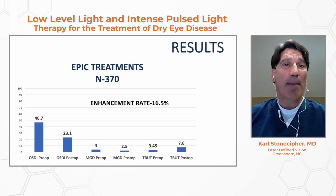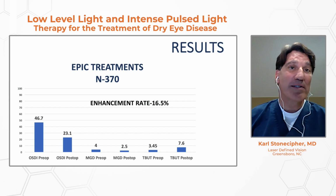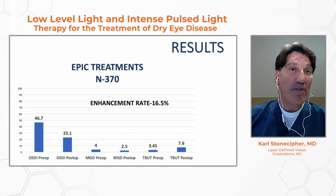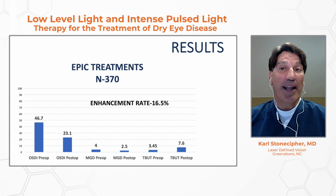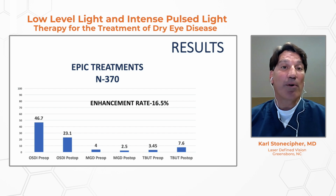Now, this was a typical type of patient that we put into this study. This was the original study, and we showed that the enhancement rate was somewhere around 16%. So that meant that 84% of the patients got one treatment, and that was it. Now, we just followed these patients up for a year, but we showed that we roughly cut their OSDIs in half. We improved their expression of the meibomian glands by 2-fold. And last but not least, we doubled their tear breakup time, so they were in more of the normal range, whereas they were hovering around 4 or a little less than 4 to begin.